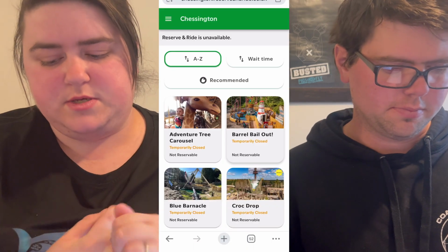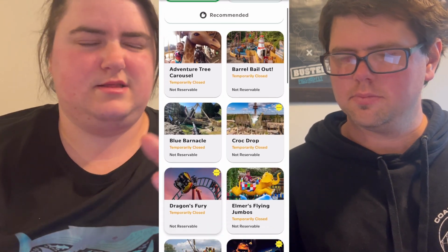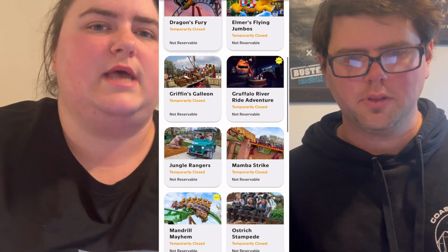So talking about the paper one there, which parks have the paper and which have digital? Chessington and Legoland do it digitally, which is all on your phone. You can do it through the app, although I never find the app easy to use. So I follow the websites on the back, and it's basically the reserve and ride system. It's all done on the same thing. You sign in using the email that you applied for your access card with, and then it's all there. You pick and choose what ride you want to go on, you select, and away you go.